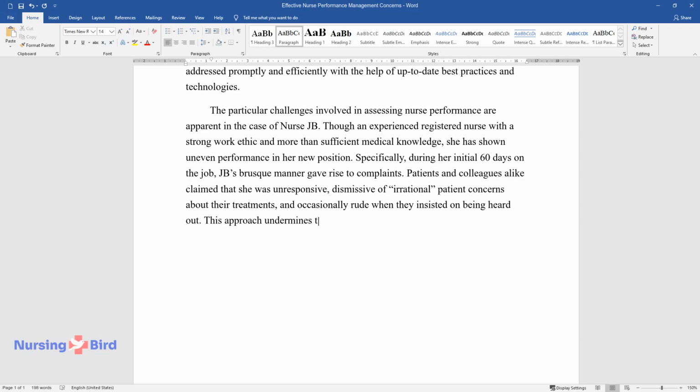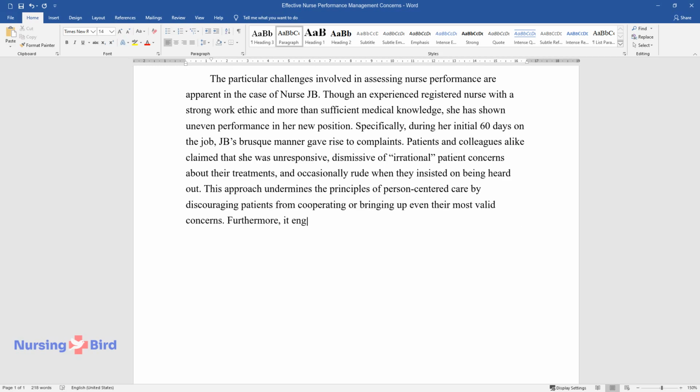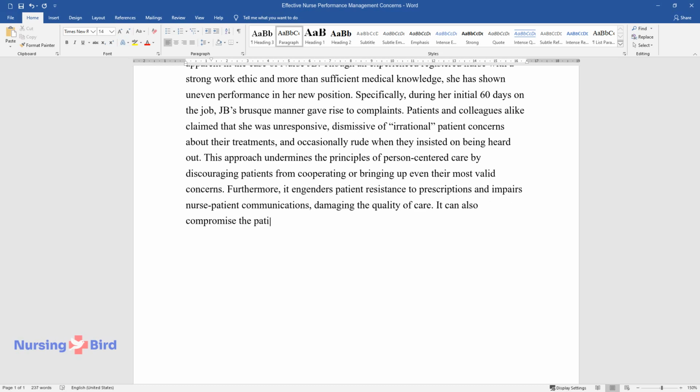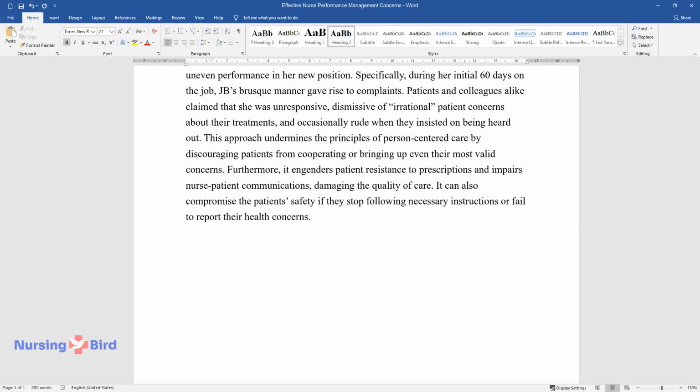This approach undermines the principles of person-centered care by discouraging patients from cooperating or bringing up even their most valid concerns. Furthermore, it engenders patient resistance to prescriptions and impairs nurse-patient communications, damaging the quality of care. It can also compromise the patient's safety if they stop following necessary instructions or fail to report their health concerns.